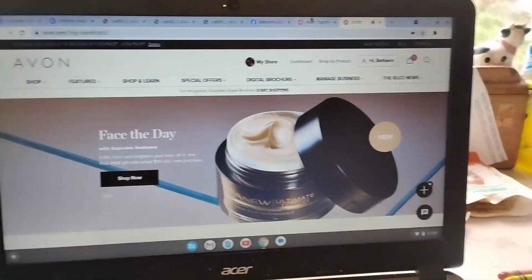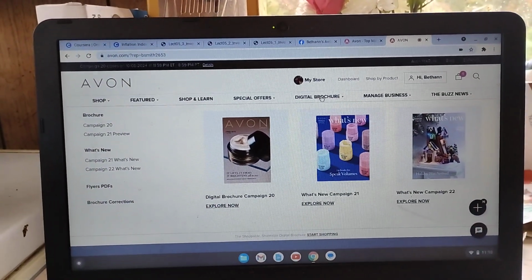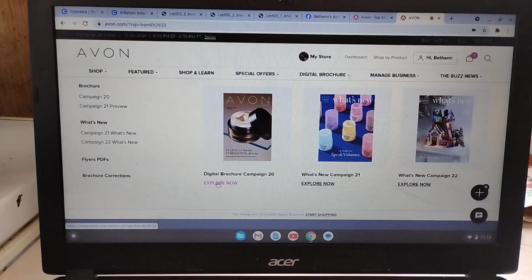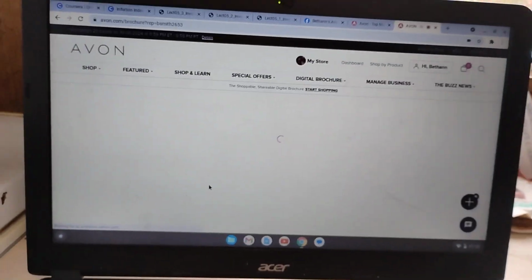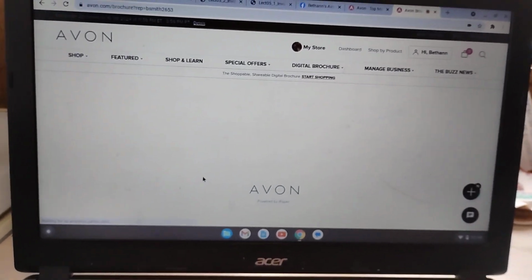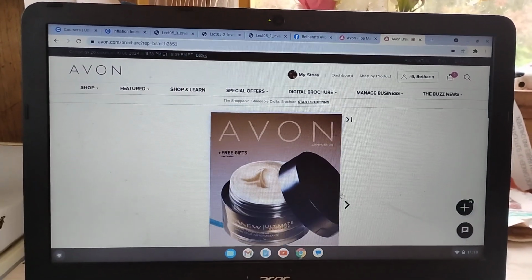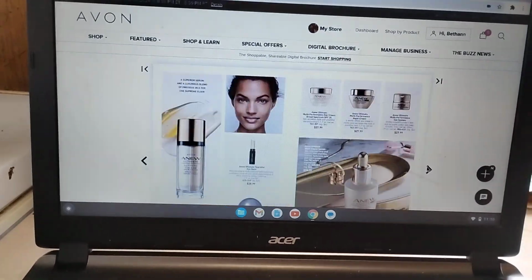Once you log in to your Avon, you see digital brochure. It's a drop-down, so you don't even have to click on it. Then you hit explore now, and instead of the paperback brochures, it brings you to it online. That's kind of what it looks like, and you just click through it.